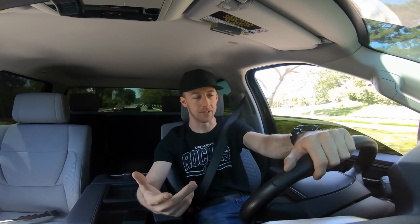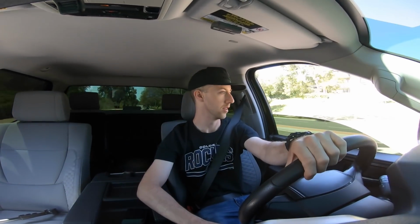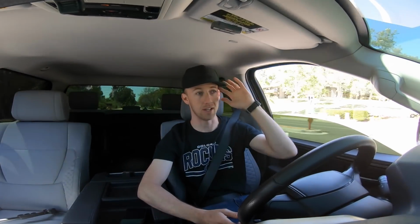Truck feels good too. I legit can't even tell there's a lift kit on this truck aside from the height difference, but it drives exactly the same. It holds the same. It doesn't feel top heavy. It feels good.